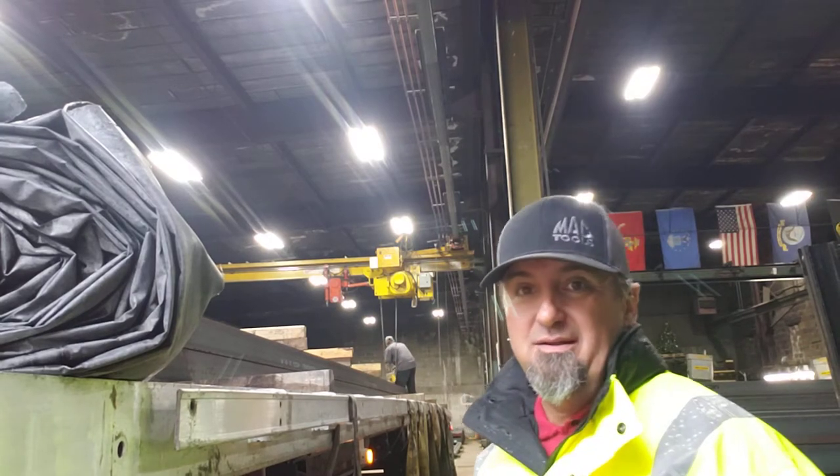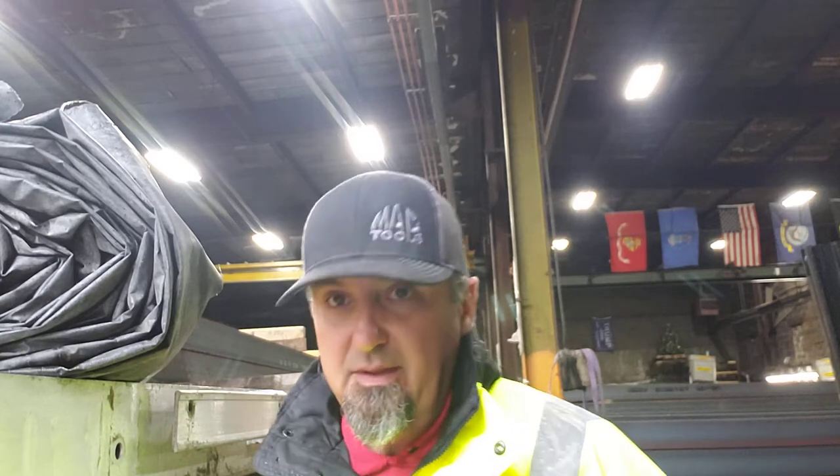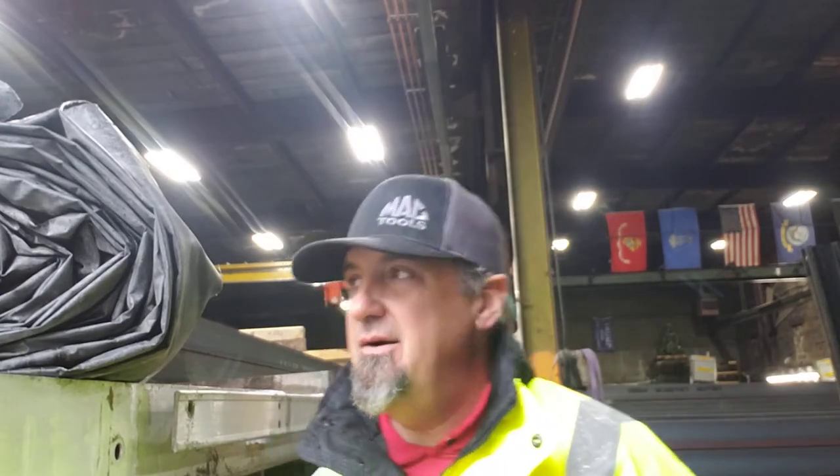So while they're doing that, we're going to walk over and take a look at this old building. I haven't spoken to anybody. I hope I don't get in trouble. But it's just really cool. So before we do this, rain it out.